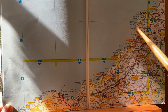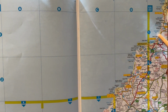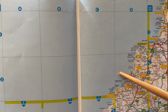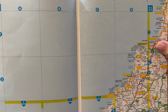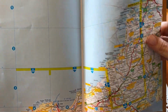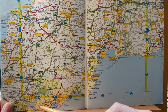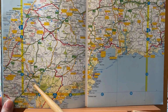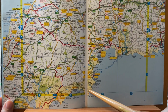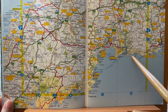Portreath, Newquay, and Bedruthan Steps. It's this coast where we shall take a walk down the cliffs. Look at all of these beautiful headlands and inlets on this coastline.